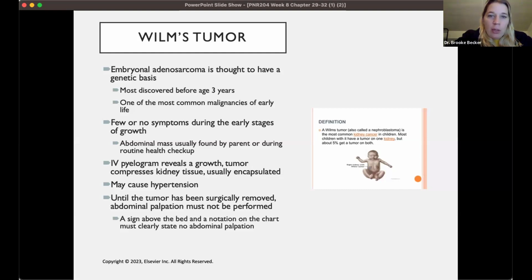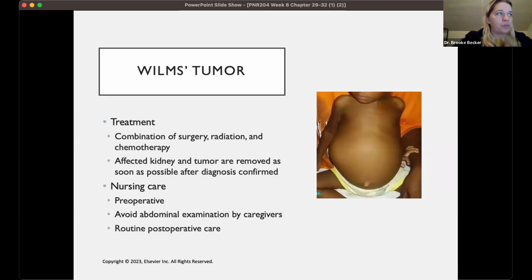Okay, until the tumor is out of the abdomen, we do not palpate the abdomen. That's the biggest thing with Wilms tumor, okay? A sign above the bed to make sure that people are not palpating the abdomen is usually recommended, okay? People should know what's going on with the patient, but the safest thing to do is put a sign up saying no palpation of the abdomen, okay?